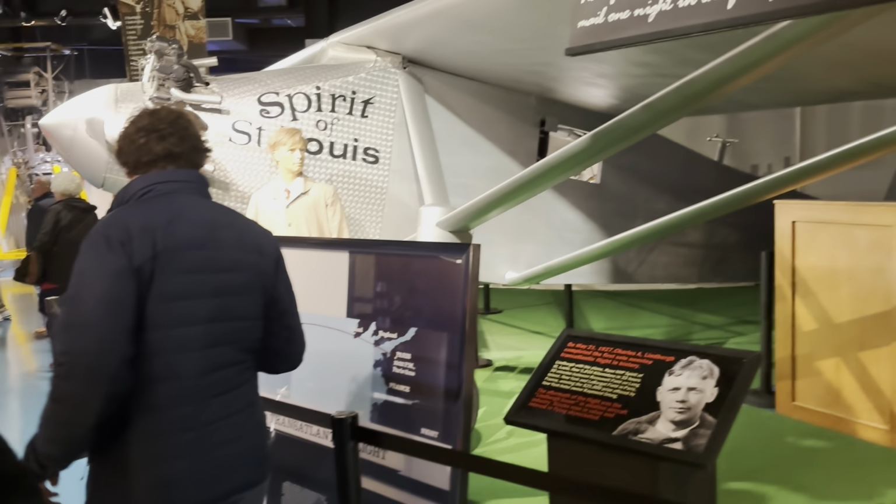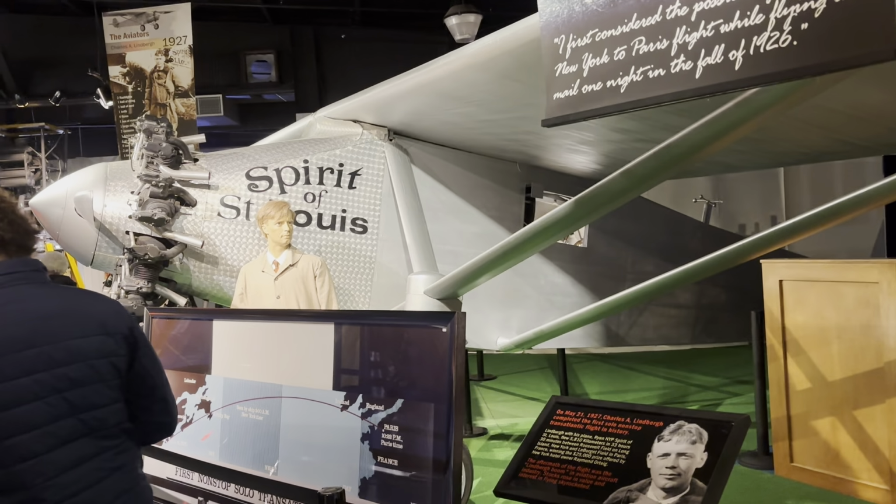And as we continue on, you will see another early plane hanging from the ceiling. It's a model, of course. And then we move on to the Spirit of St. Louis, which is the first plane to cross the Atlantic.